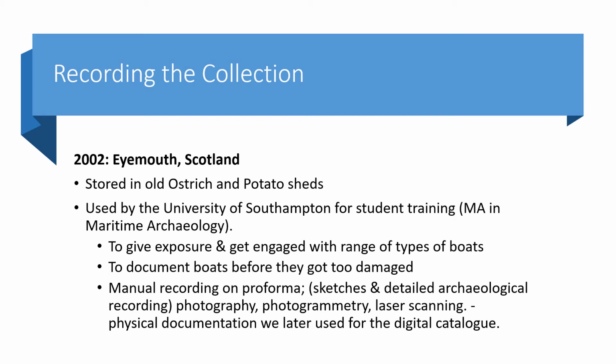The records from this period include manual recording on proforma, photography, photogrammetry, and laser scanning. Thus, they produced the bulk of the physical documentation we later had to archive for our digital catalogue.